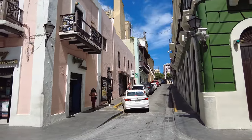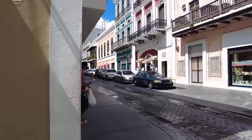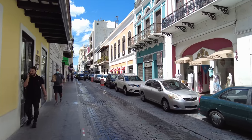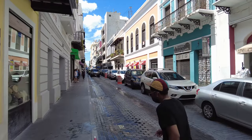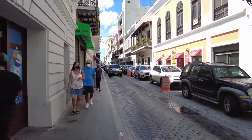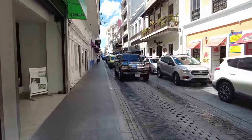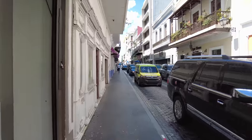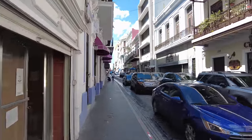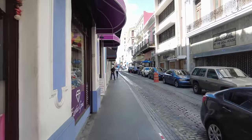See, if you go up that way, it'll take you to the corral. I'm sorry, it's not El Corral, it's La Perla, which is a semi-famous neighborhood out here. Historical. It's right on the waterfront.